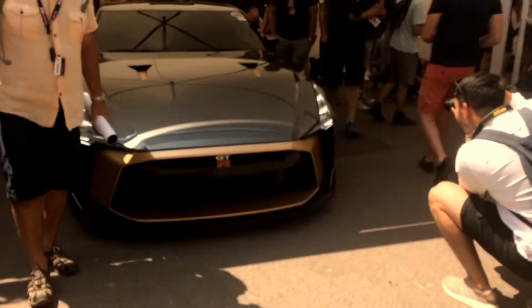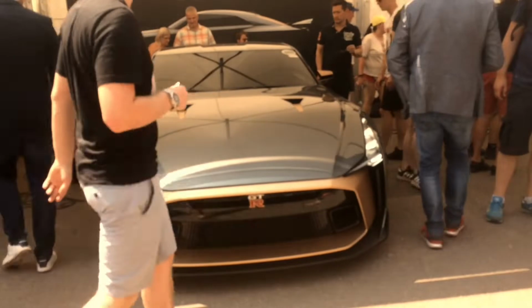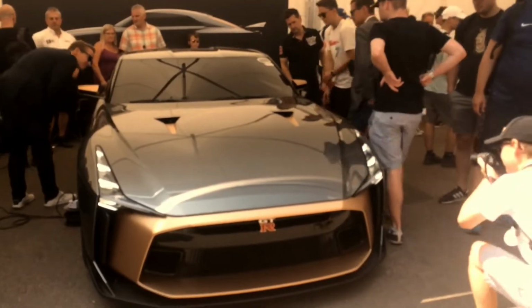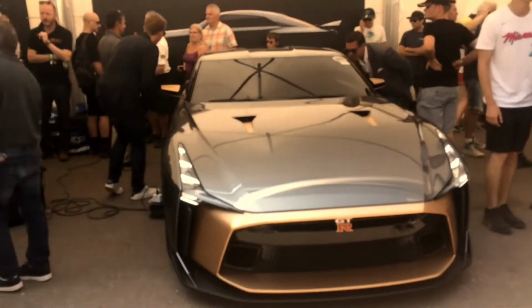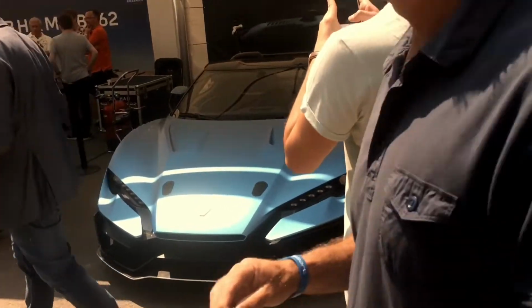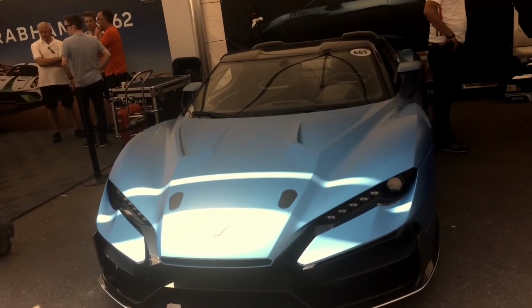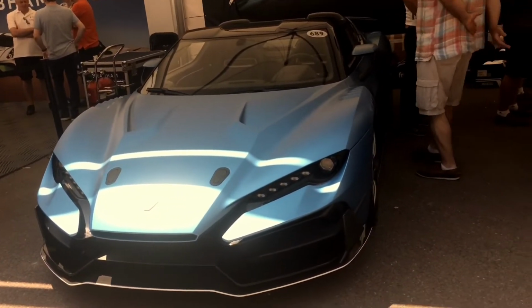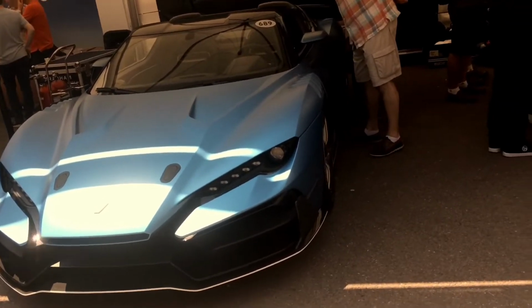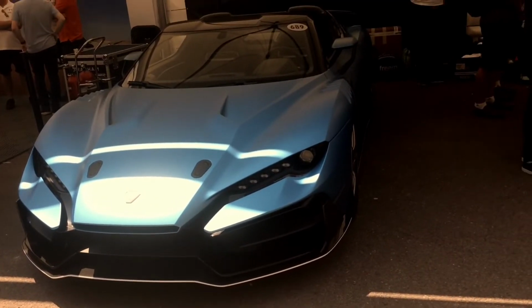Ready? This is the new Nissan GT-R50 by Italdesign. It's made to celebrate 50 years of the Nissan GT-R. It looks crazy. Another car by Italdesign is this. This is based on an Audi R8. It's called the Italdesign Zerouno Duerta. That's a Porsche. And basically it's called that because it's got no roof. It's 5 in a run, it costs £2 million, and it looks sexy.